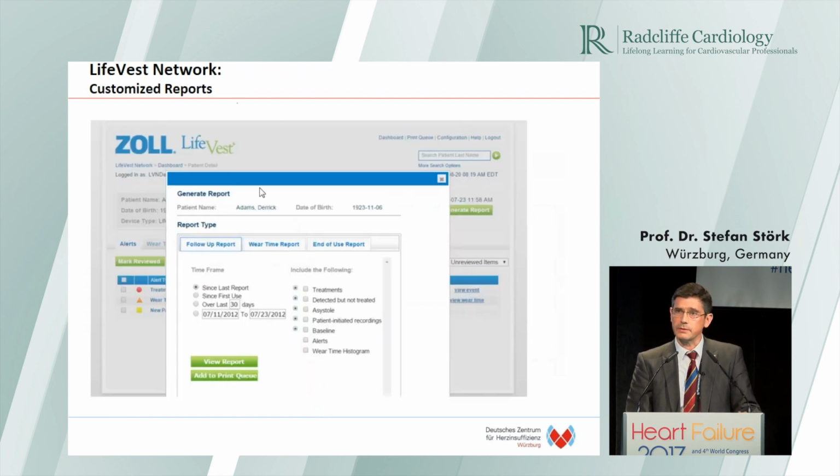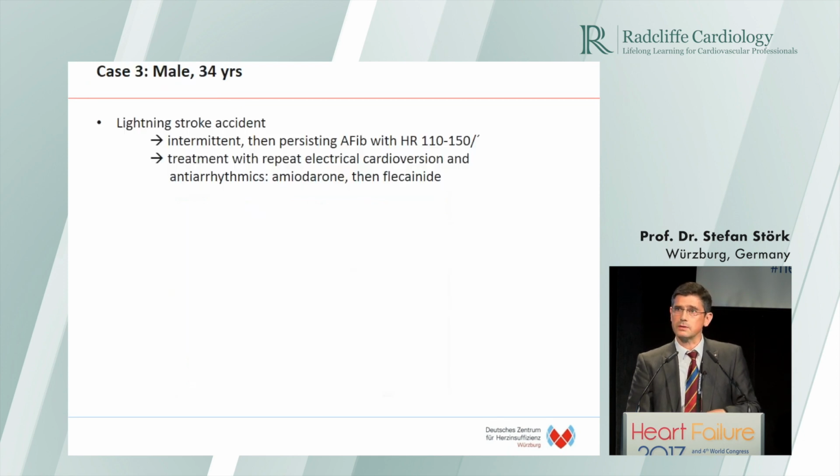Of course, you can receive customized reports, and that can also be fed back to the patient and can enhance communication. So in summary, this is a very elegant tool, and I would like to come to the end with 2 more cases. One is a 34-year-old male who had a lightning stroke accident.